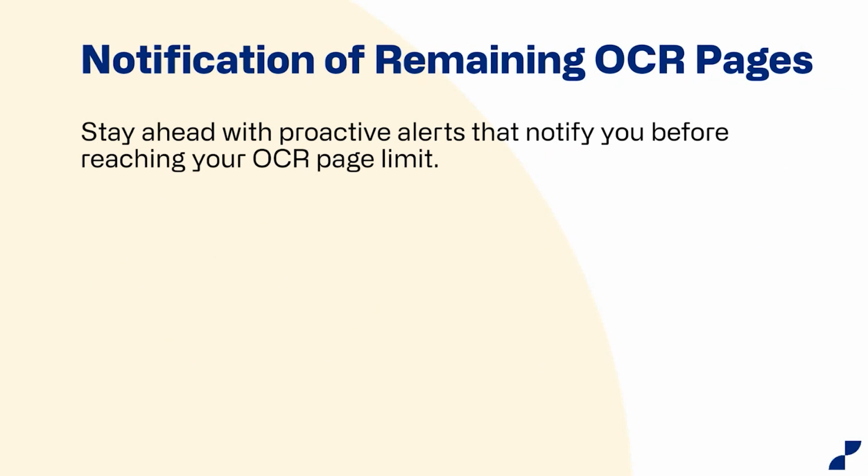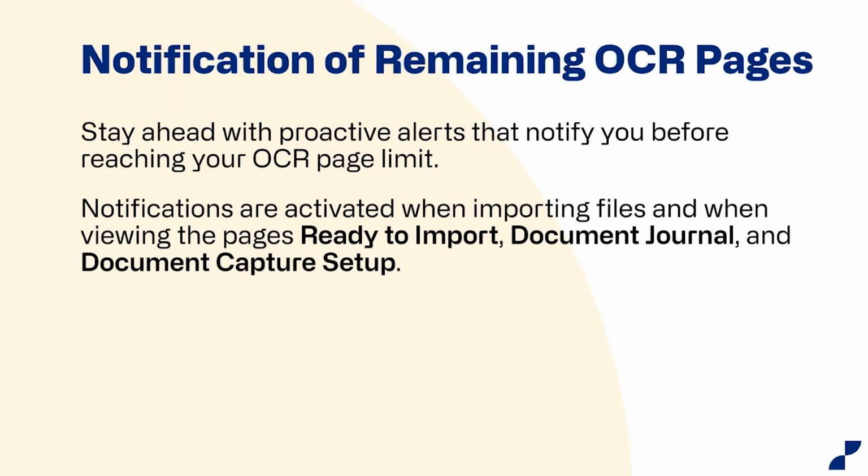A totally different thing is about the OCR pages. There we have a notification alerting us when we are reaching the limit of our OCR license. When we work with our OCR license, we consume pages in our OCR, and we will be notified in case we are getting close to the limit of the license when we enter certain pages, like the ready to import page, the document journal, and the Domo Capture setup.